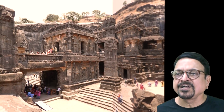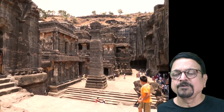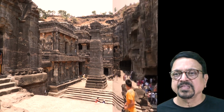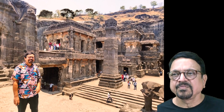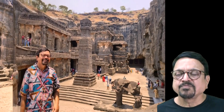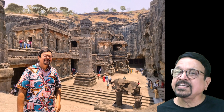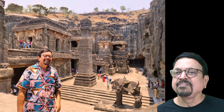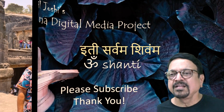The bridge is there. You can cross it. One bridge has fallen. One is intact. From the Gopuram or the Gopur tower, on the right side you can come. You come this side when you face the temple. On the left side you go. You have seen the pictures from that side. Here also there is a Vijaya Stambha.